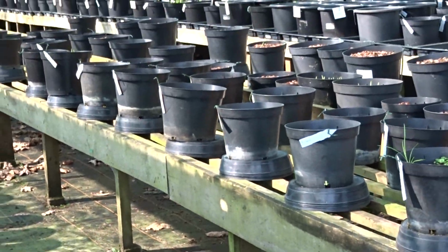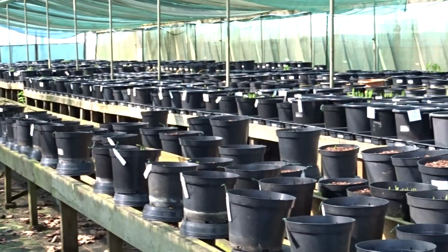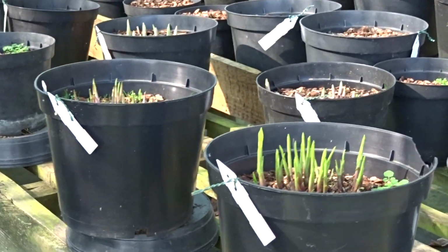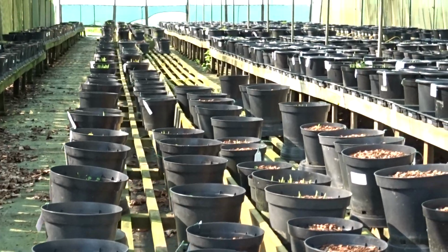Obviously these are part of our collection. This is the miniatures, smalls and mediums tunnel. And yeah, they're all starting to come up. We've had some lovely light and reasonable warmth as well.